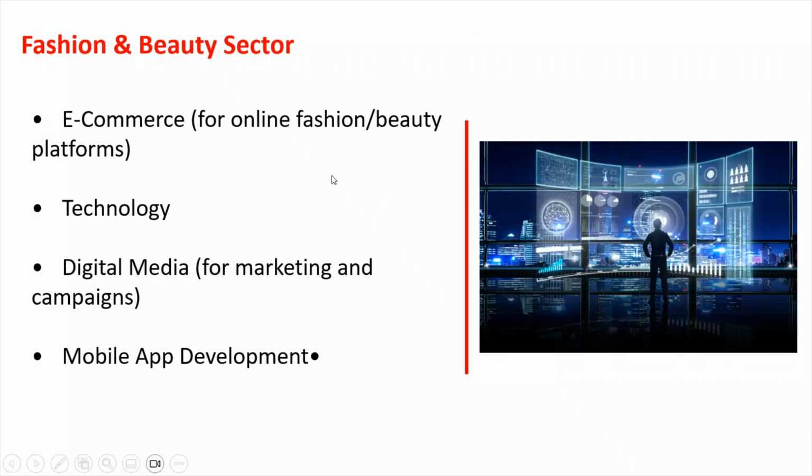So the keywords that I used for a database in this case is obviously fashion and beauty. We also use e-commerce because an increasing amount of startups in these fields are going to be online fashion, beauty platforms, something tech related of course, so that's why we use technology, digital media as well, and mobile app development is also used.